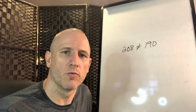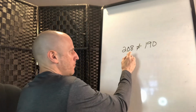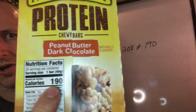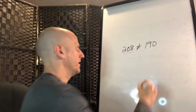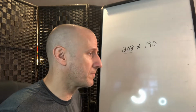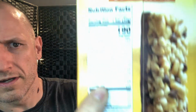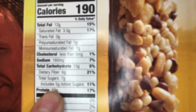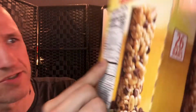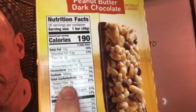Okay, so why is it that when we calculated our total calories from the grams of fat, protein, and the carbohydrates, we came up with 208, but on the label it reads 190 total calories? All right, definitely not the same thing. 18 calories off, that's a big difference. So where does that come from? Well, the main thing is, if you take a look at the list, you can see the total carbohydrates, right? There's 15 grams of total carbohydrates, but what we're also going to look at is the dietary fiber. 6 grams of dietary fiber, right?